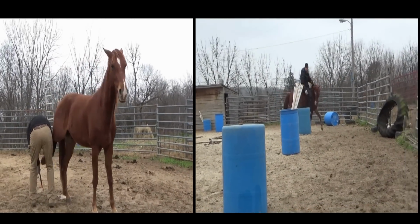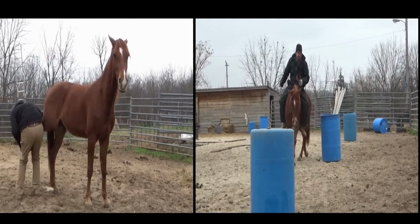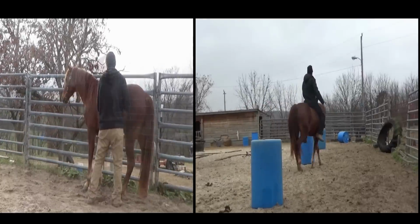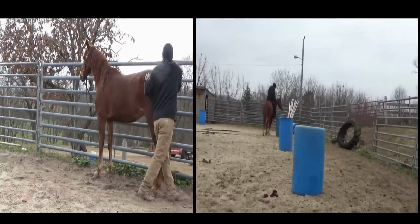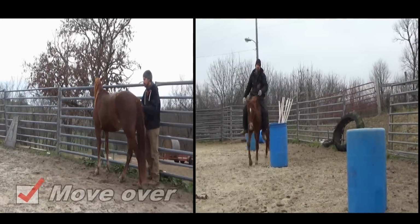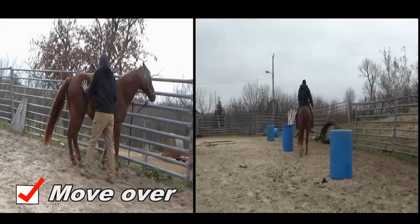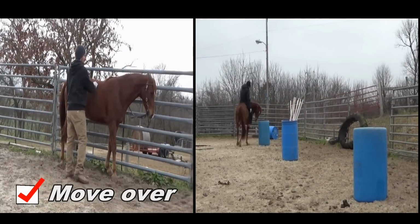A lot of these are just some extra scenes here. I couldn't figure out where to put them. The one on the right here is me riding bridleless around some barrels. Didn't really have a category for it, but I think he's pretty impressive how he goes around barrels with no bridle, so I wanted to show it.